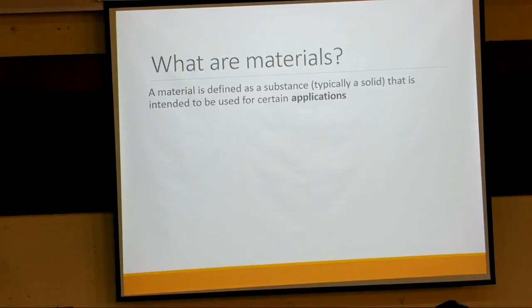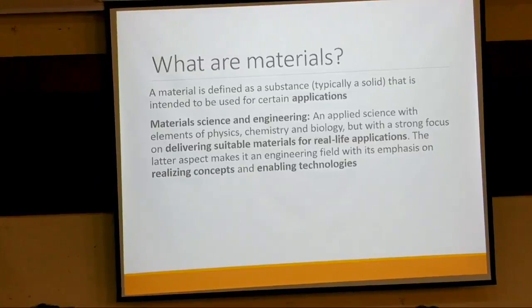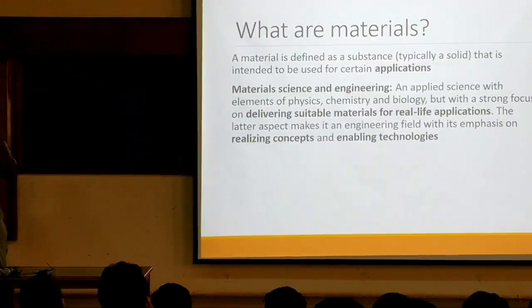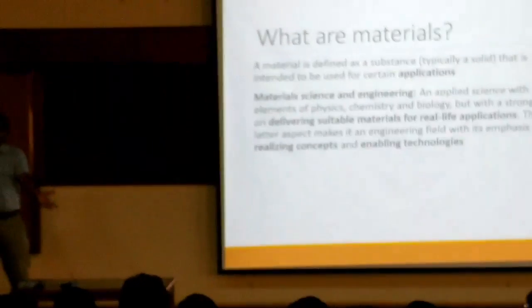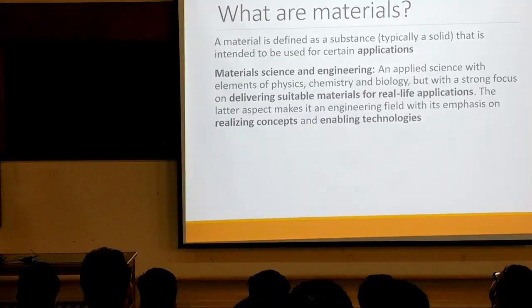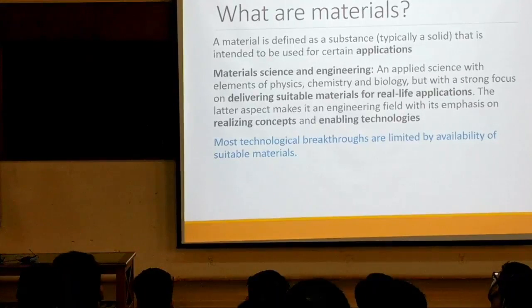Materials is close to chemistry, close to physics, and so it's highly interdisciplinary. What we give you is a BS degree in materials, but across the world the typical degree given is in materials science and engineering. So it is an engineering plus science type of field, it's applied science. There are elements of physics, chemistry, biology which come into materials. There's a lot of mathematics and computation also involved, right? And the engineering side of it is because we are trying to deliver materials for applications, so it's always driven to the applied side. And the emphasis is on realizing concepts and enabling technologies. It's worth saying that most technological breakthroughs are limited by the availability of materials. I'll give you an example.